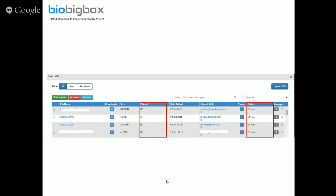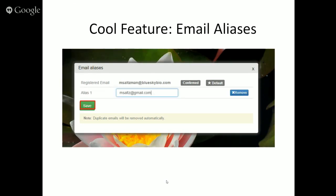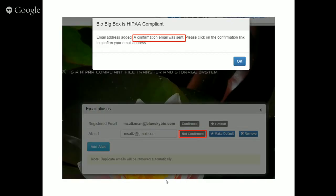When we saw the homepage of biobigbox, in the top right was your email address, and when you click on your email address, it opens up a drop-down, and one of them is add aliases. During the presentation, as we move forward, it comes up again. I'll show you exactly where to click. But you go ahead and click the add alias button. You put in your other email address, and you click the save option.